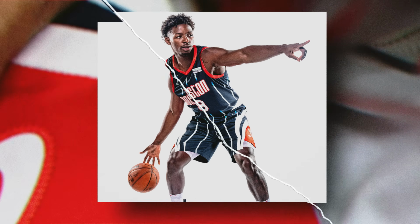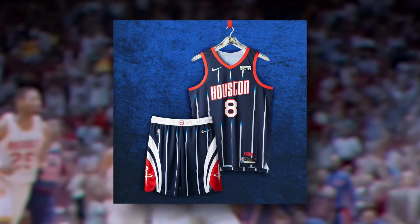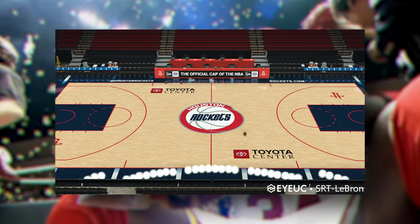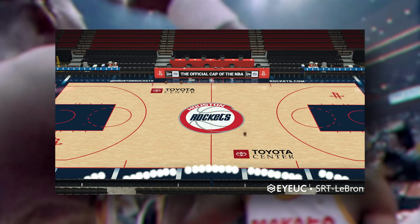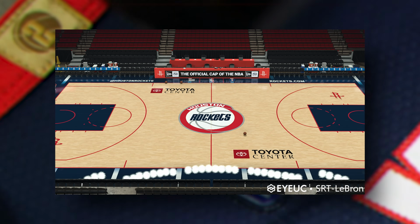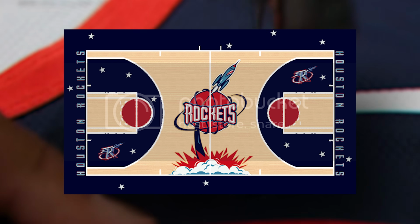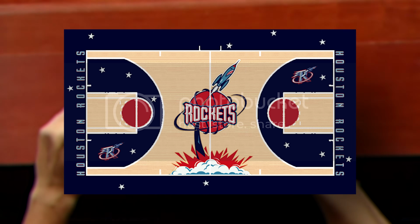So it's awesome. My one complaint about this year's City Edition jersey for the Rockets is the court. They did not go back to that awesome 90s court where they had the rocket exploding on the sideline. I mean, I feel like they should go back to that. They need to have that court back. It was one of the most unique courts in NBA history. So aside from that, awesome jersey. But seriously, Houston, get your act together.